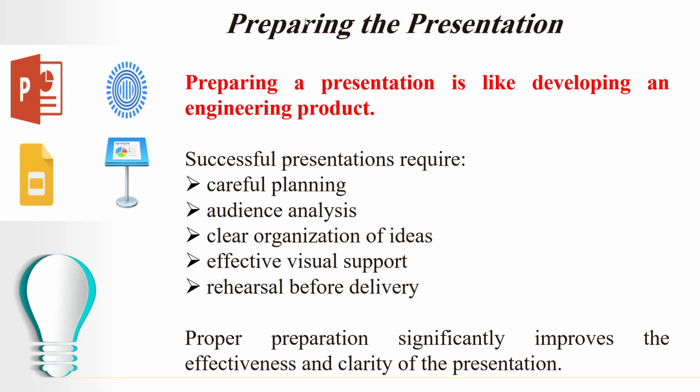So the question now is, how to prepare for a presentation? Preparing a presentation is similar to designing and engineering a product. Before building a product, engineers conduct research, analyze requirements, and plan the design. In the same way, preparing a presentation requires planning, organizing ideas, and preparing supporting visuals. Proper preparation improves the clarity of the message and increases the chance that the audience will understand and remember the information. A well-prepared presentation usually includes audience analysis, clear organization, visual support, and rehearsal before delivery.